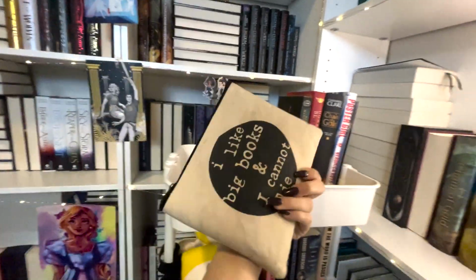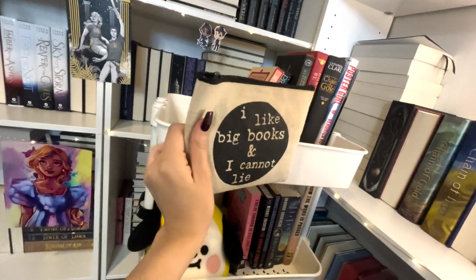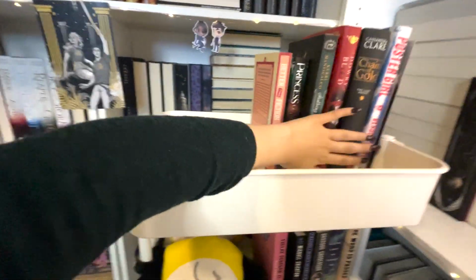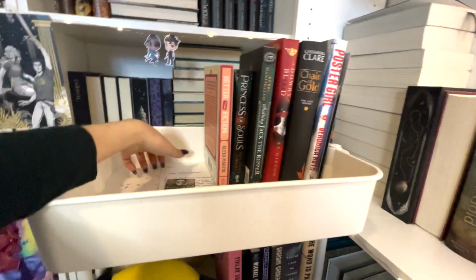This is my little annotating, hi baby, I got on the floor so you decided to join me. This is my little pouch of book annotating supplies, and then this first top cart are books that I have received recently or bought recently. Well, not this one. This one I'm currently reading and working on to annotate.